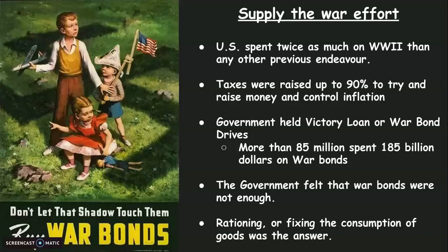So some people's taxes were actually raised around 90%, all right, to try to raise money for World War II and to try to control inflation. 90% raised to go to taxes.